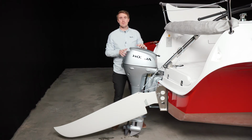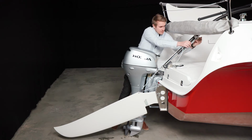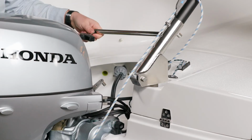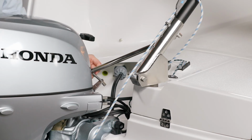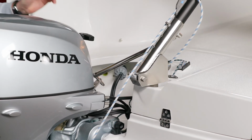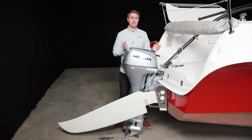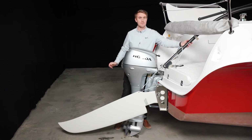To give you even better maneuverability when motoring inside of the harbor, we have developed a system to connect the tiller and the engine when the engine is lowered. It's done by this link here, which you can place here in front of the engine. You can easily connect the link here from the cockpit. With the connection between the tiller and the engine, we now have parallel steering.